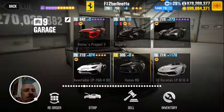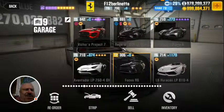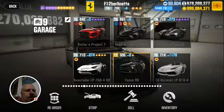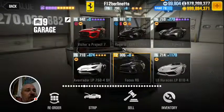The 750 Aventador, which, by the way, I saw one a couple of days ago. It's not a very loud car at all. 710 horsepower at 874. And we have a 17 on the far right on the bottom. The Huracan 610, 714 and 1,170.